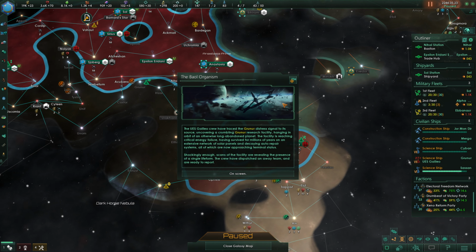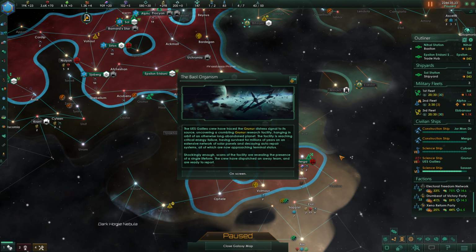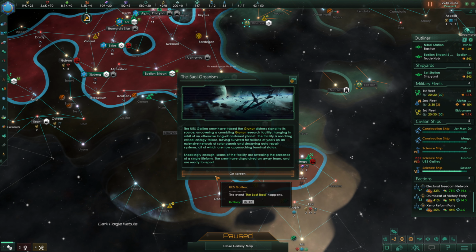The UES Galileo crew have traced the Gruner distress signal to its source, uncovering a crumbling Gruner research facility hanging in orbit of an otherwise long-abandoned planet. The facility is reaching critical energy failure, having survived for millions of years on an extensive network of solar panels and decaying auto-repair systems, all of which are now approaching terminal status. Shockingly enough, the scans of the facility are revealing the presence of a single life form. The crew have dispatched an away team and are ready to report. On screen.